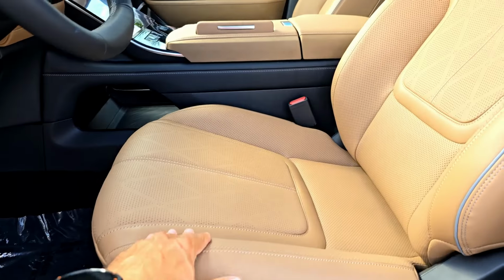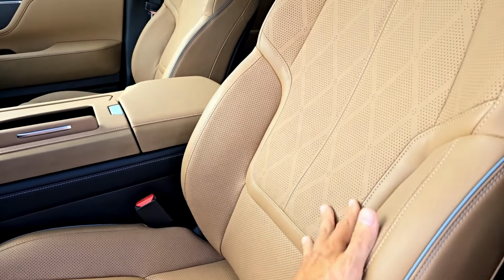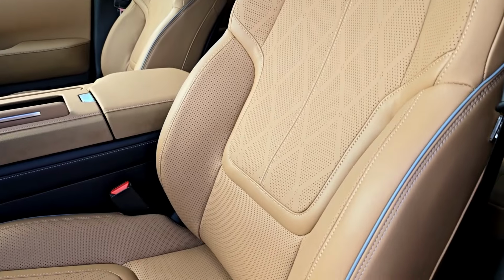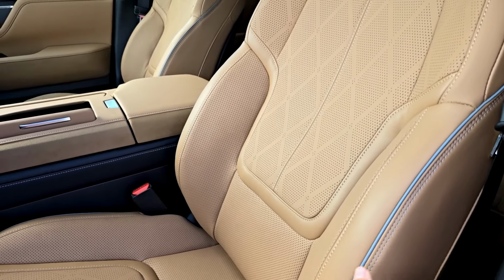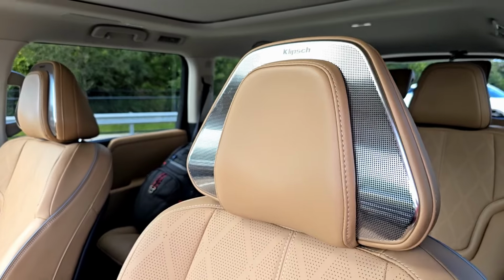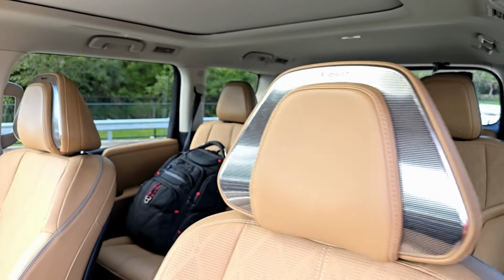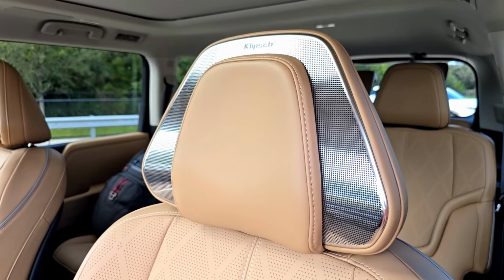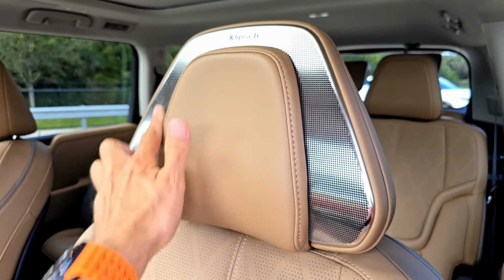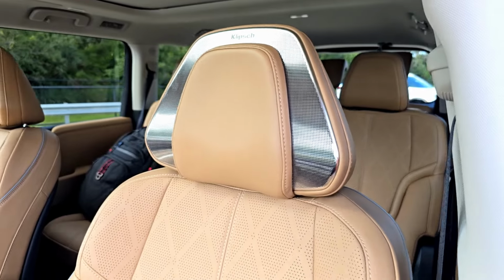Seats are super comfortable. Again, this is that semi-aniline leather. We have the perforation in the middle, solid on the side. You have some tubing matching the exterior color of the vehicle. Check this out. This is the personal audio for this driver or passenger. You can take a phone call while there's stuff going on inside, and it's going to be playing through here. I believe, at least that's what I was told. That's pretty cool. All right.